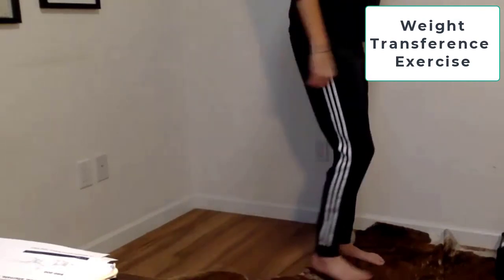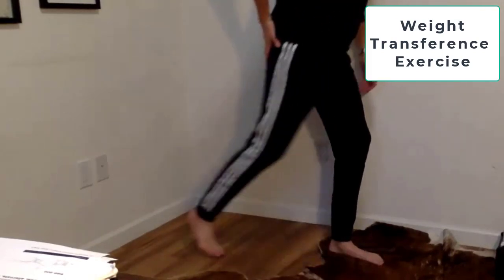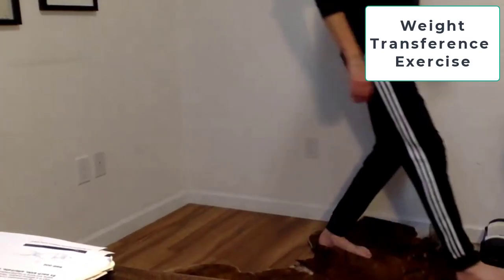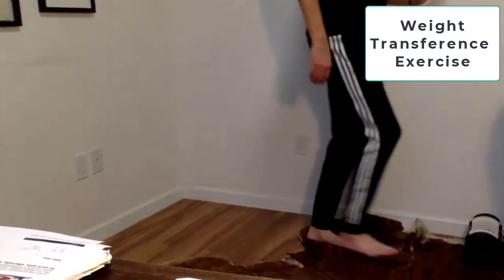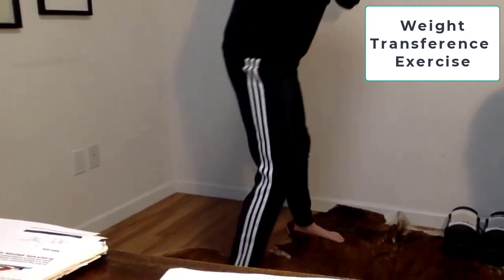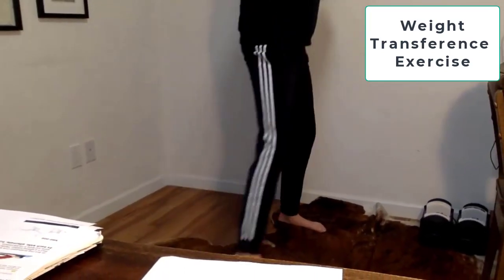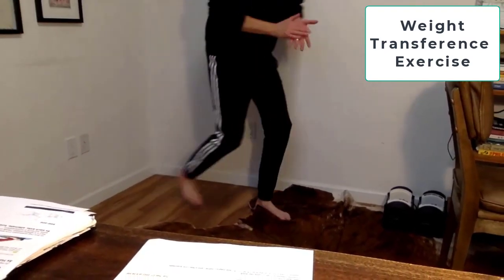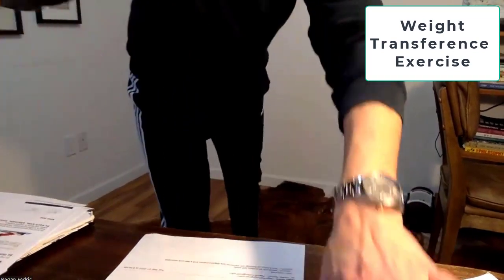Great for the ankles, good for the knees, actually great for the hips, and our core is involved. So in some ways it is a full body movement pattern. But I'm just highlighting or targeting the lower body, the joints. The lower body joints are the ones we're really focusing on. Okay, mix it there, pause, let's switch over to the left side.